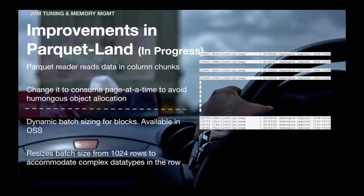There are two parameters which are supposed to control how memory is allocated when you read data from Parquet files. One of them is that the Parquet reader reads data in column chunks. So reading in column chunks and reading in terms of blocks, both of these things were pre-configured in Presto, right? As in they were not configurable in Presto. They were predetermined.